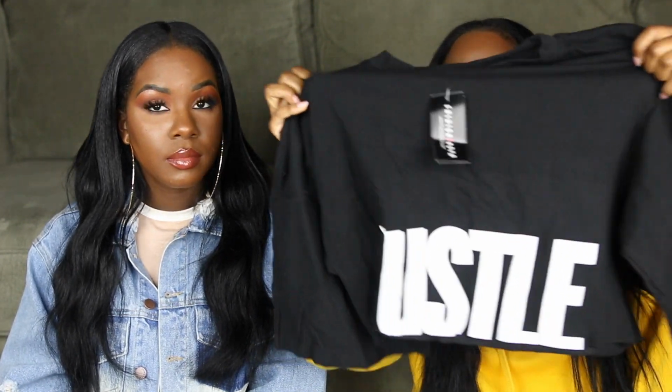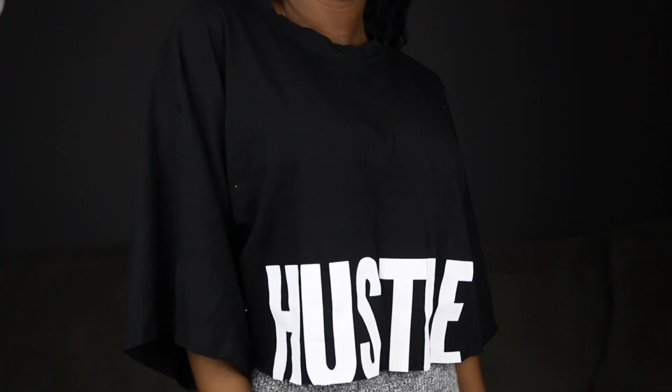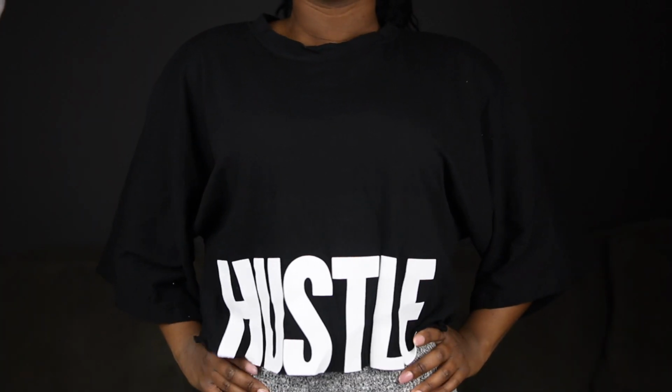And then the last top I got is just another t-shirt, but this one is black, and in white words it says hustle on it. You guys know we're all about that hustle life. YouTube is a hustle. If you're on YouTube, you know, definitely a hustle. Like any job that's a hustle, I commend you, because hustling ain't easy. So I just thought this t-shirt was very appropriate for me to get. Love that. Also, it's a really nice stretchy material. It's not just a plain thin t-shirt. This t-shirt is actually better quality than the girl power one, so it's really good quality.